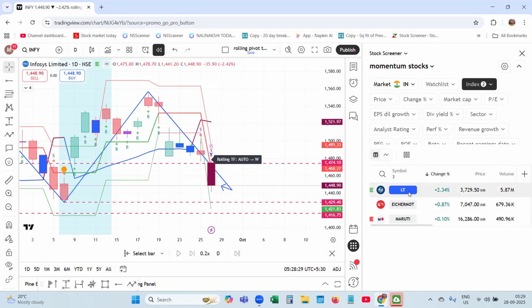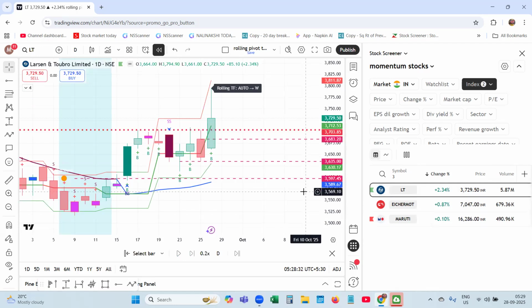2.37 percentage LNT. Why did it do like that? On daily time frame, it had come down, and this pivot showed mixed feelings. So this was the low, and it did not break this support, and Gann Hilo had turned blue around this area. That means trend has changed and it was consolidating. This was a consolidation box.